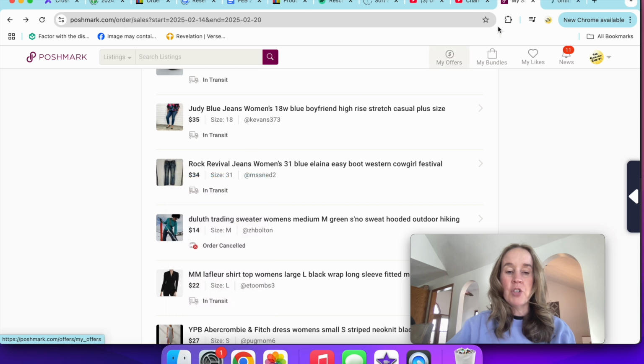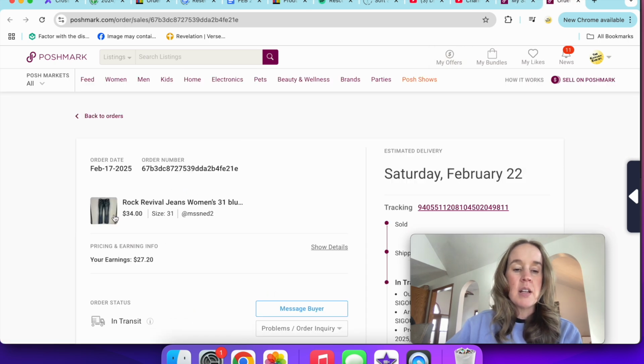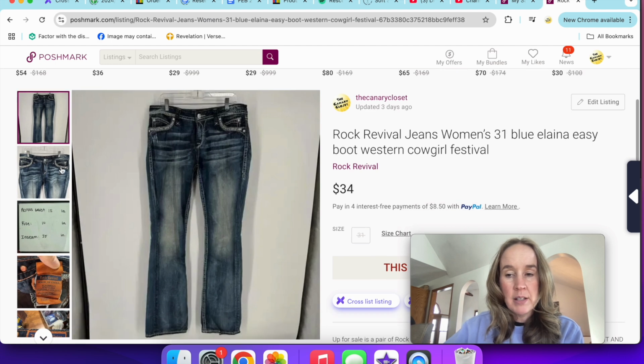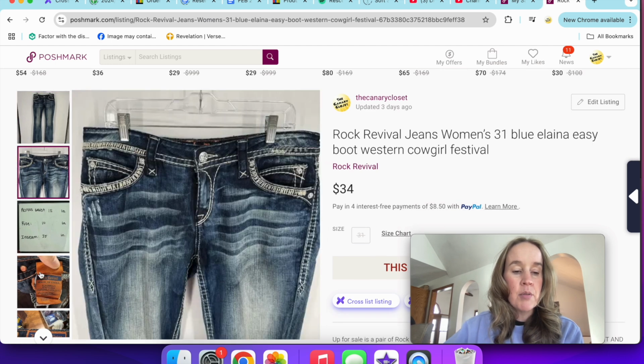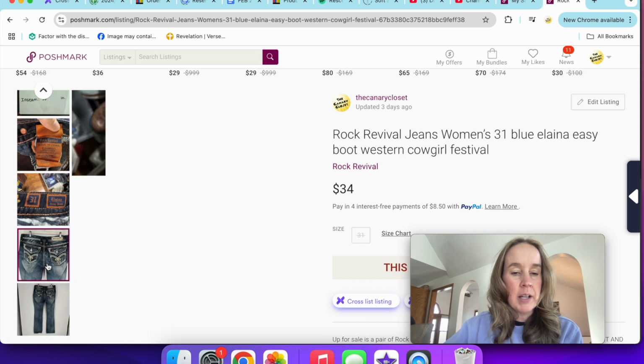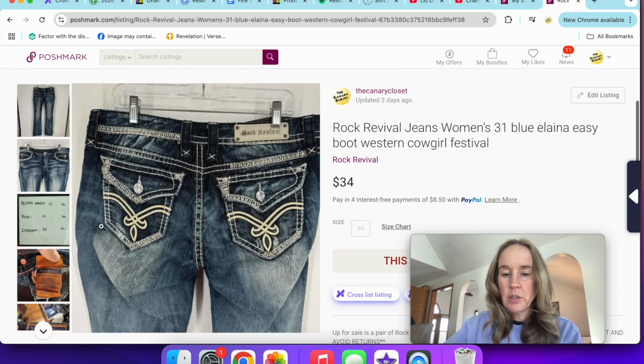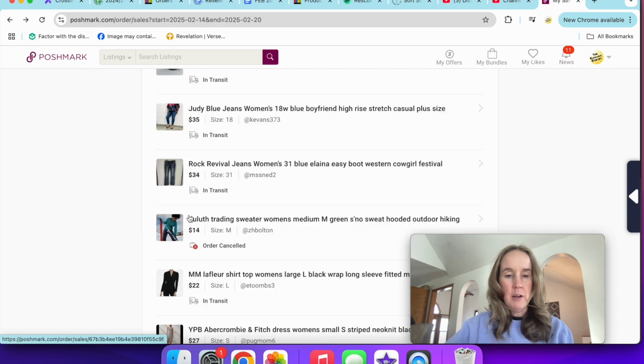Next were these Rock Revival jeans that sold for $34. These were in a size 31, so I do better in Rock Revival for larger sizes. They were the Elena Easy bootcut jeans. Usually I will use the back pockets like this for my main picture. So maybe I just didn't change around the order this time, but that was a great sale.